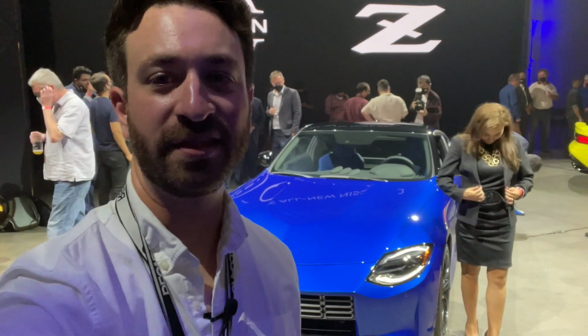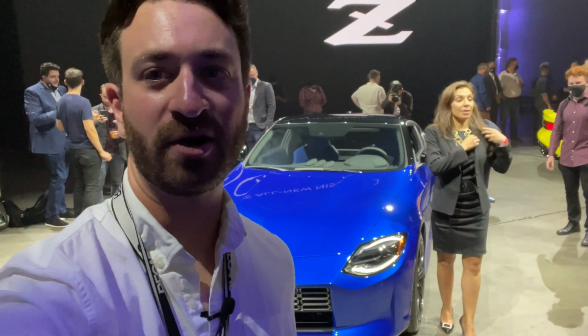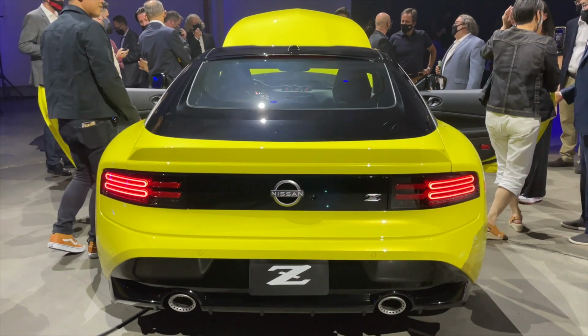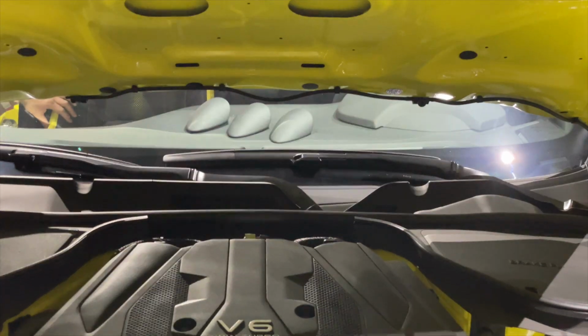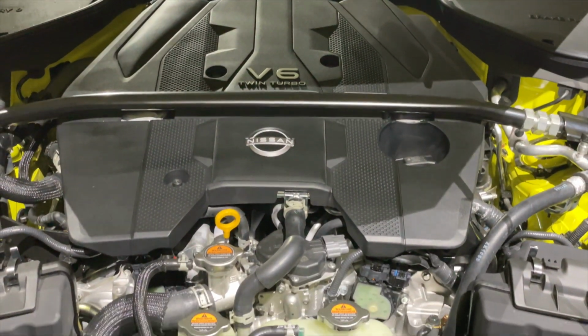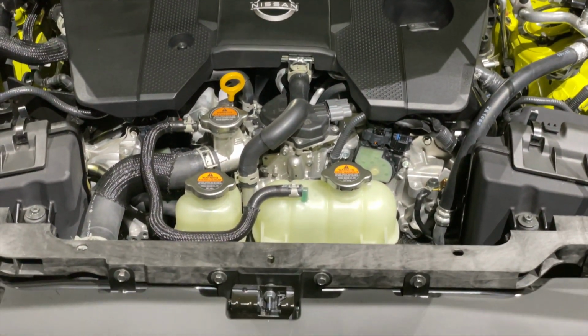So we've seen the new Nissan Z. This is going to be coming out in spring of 2022 as a 2023 model, and they're all going to be powered by the same drivetrain. So this is a 3-liter twin-turbo V6 making 400 horsepower and 350 pound-feet of torque.